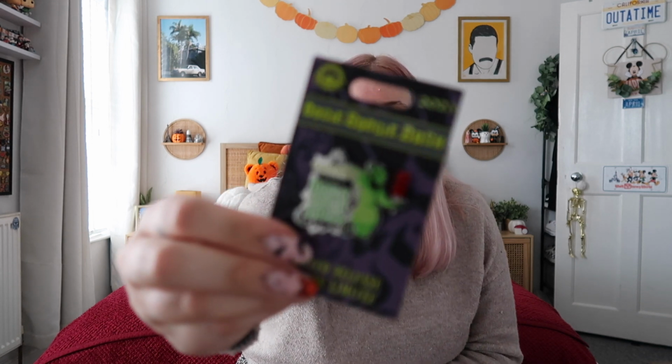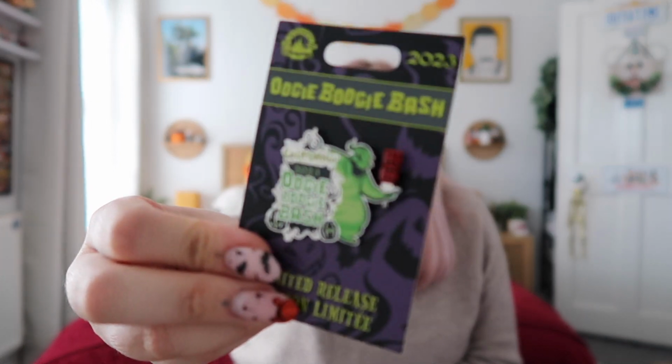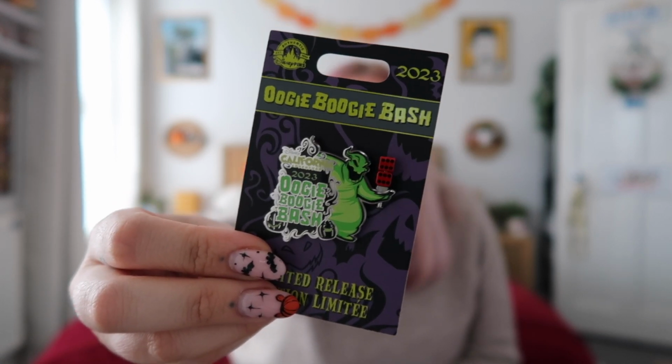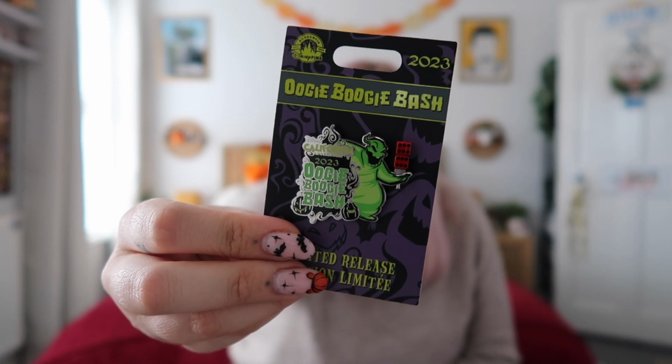Absolutely love that. I got an exclusive California Adventure Oogie Boogie Bash 2023 pin. This was the only one that was available on the night that we went. This was $17.99, so by far not a cheap pin at all, but I needed to get one to show that we went there, and I absolutely love the design of this, the dice move.